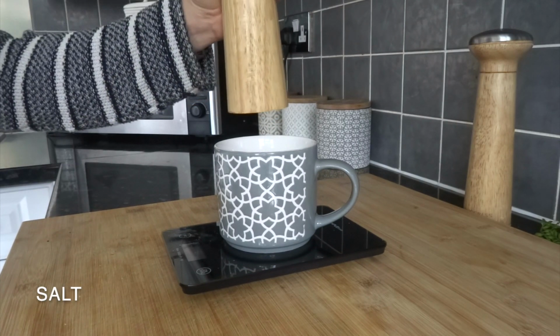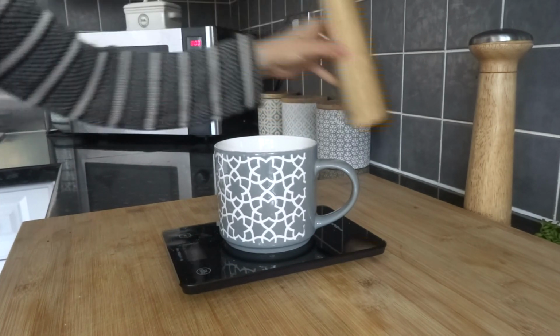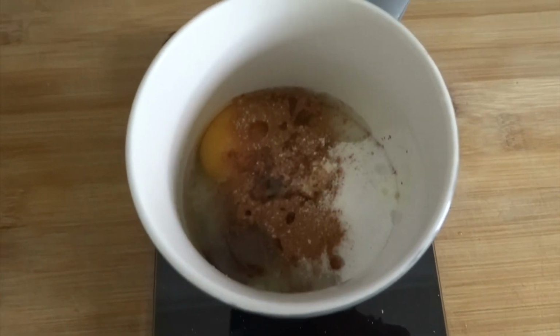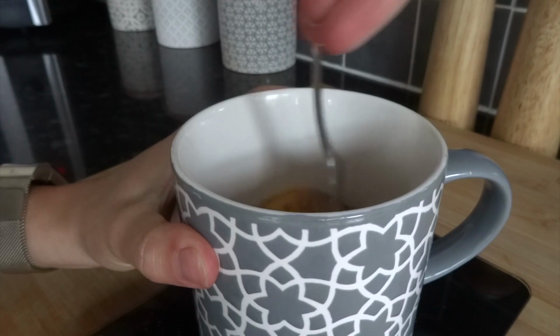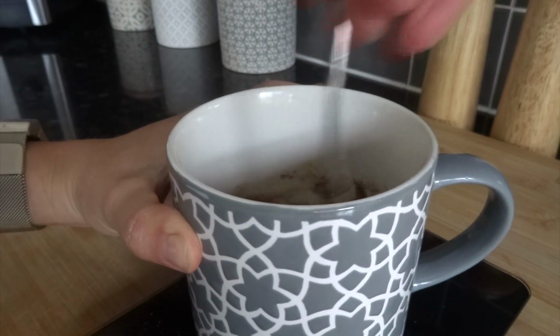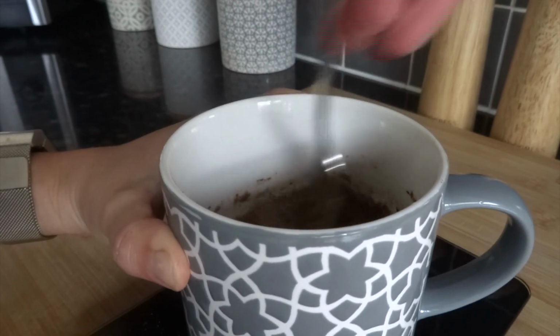I find that salt really brings out the flavour, so don't be afraid to add that. So yeah, make sure you give it a really good stir. You don't want any lumps or any things stuck together with the almond flour or the baking powder.